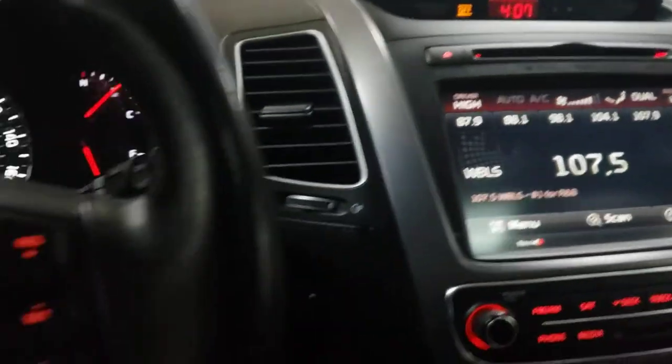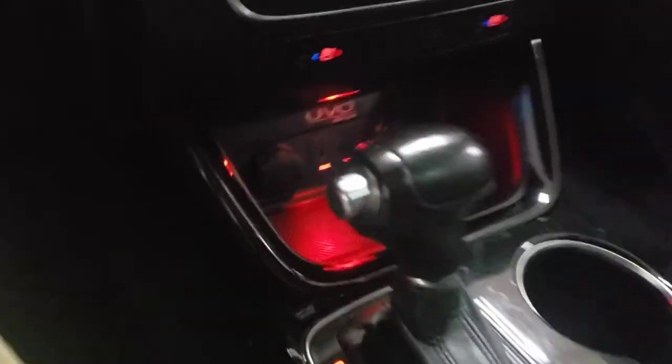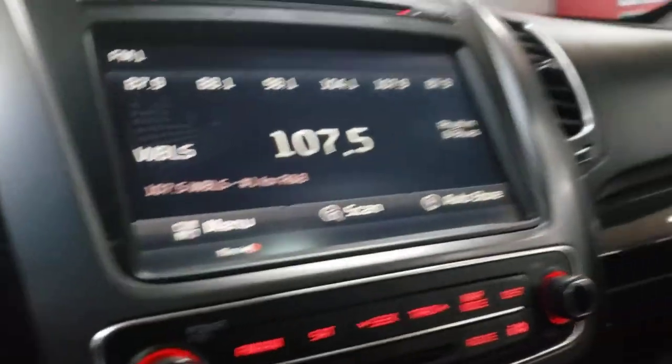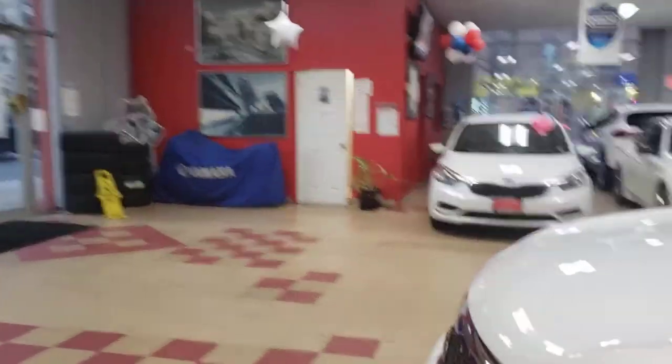Vehicle's in great shape, guys. I do totally recommend this one. It's a really, really nice vehicle. As you can see for yourself, even the ambient lighting everywhere. Let's go and see what powers this thing. Is it in park? Yes, it is. Panoramic sunroof, of course. So that's a big deal.